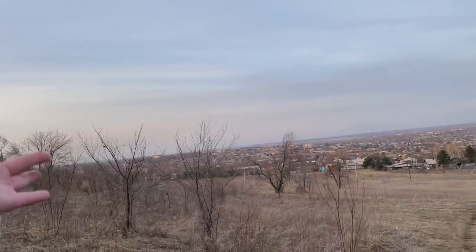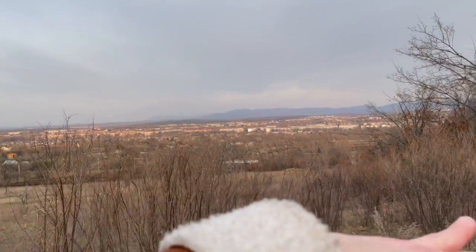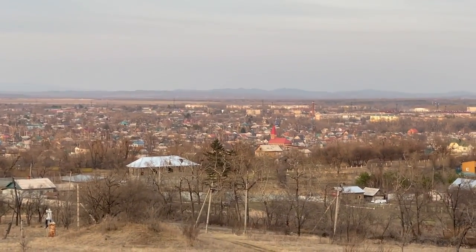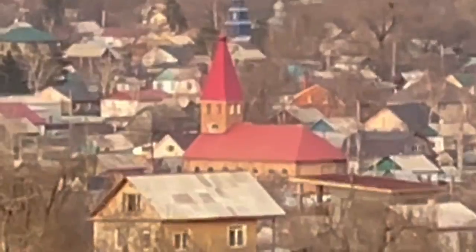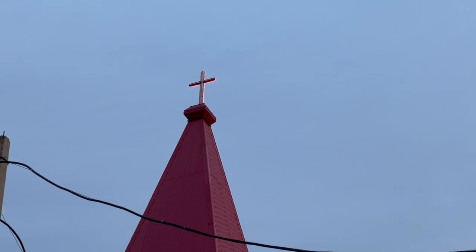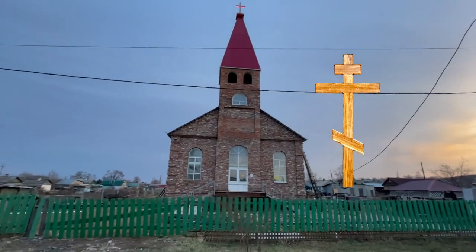Here's the Gorka district, the city center, and some factory. Oh, one more thing that is seen from here is this very weird church. I will show it to you when I'll be going home. And look at this cross. It's red. Yeah, it's definitely not an Orthodox church because an Orthodox church has one more stick on the cross. So I think it's like a Baptist church.